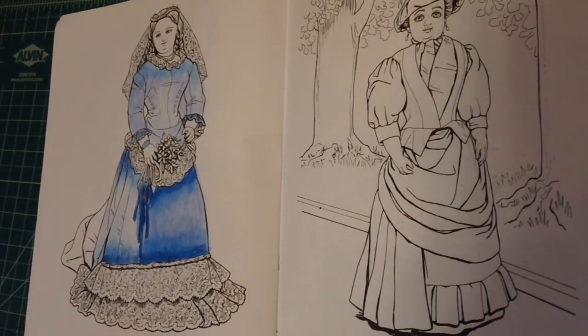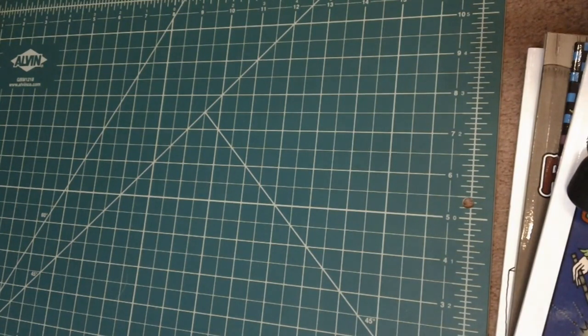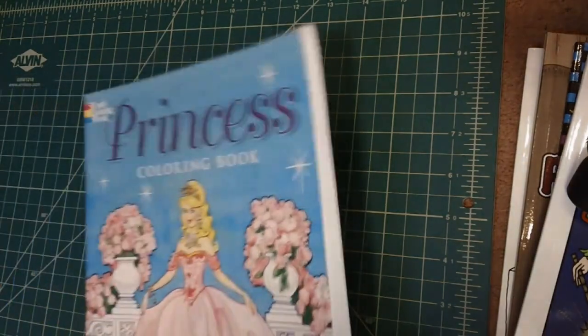But here's how far I got on this picture in this book from Antique Dolls. Okay, and that's all I got done in this one. Here, let's see, I think I'll do the stained glass ones next. I'm not ready to do that one just yet. Okay, so next is Princess.